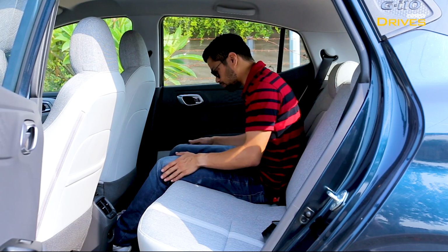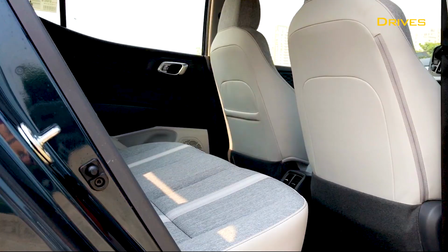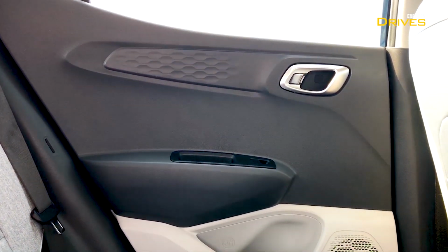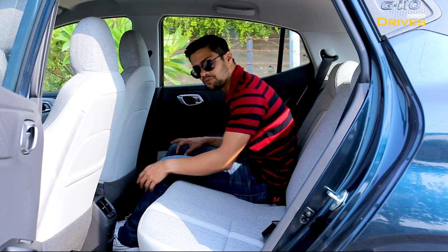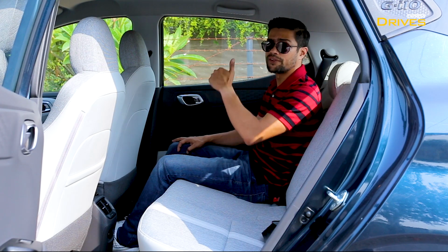But yes, in terms of under thigh support, again, the seat is good, and you do have space for placing bottles. But one area where the Grand i10 Nios has a big edge over the Swift is the fact that it comes with rear AC vents. Now, that is not offered on the Swift, even on the top variant.